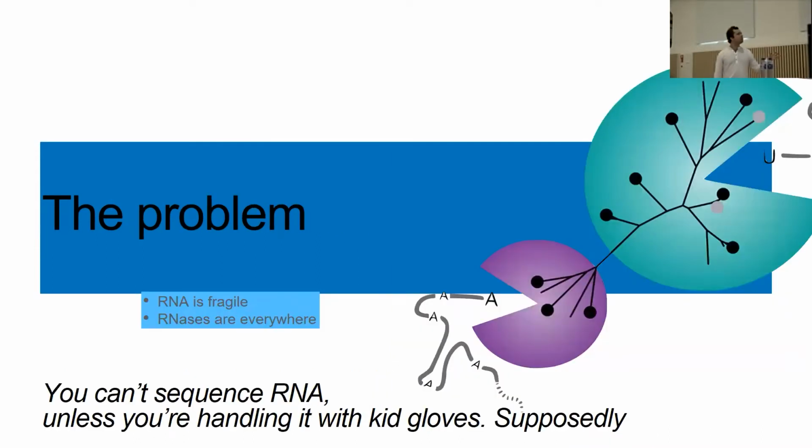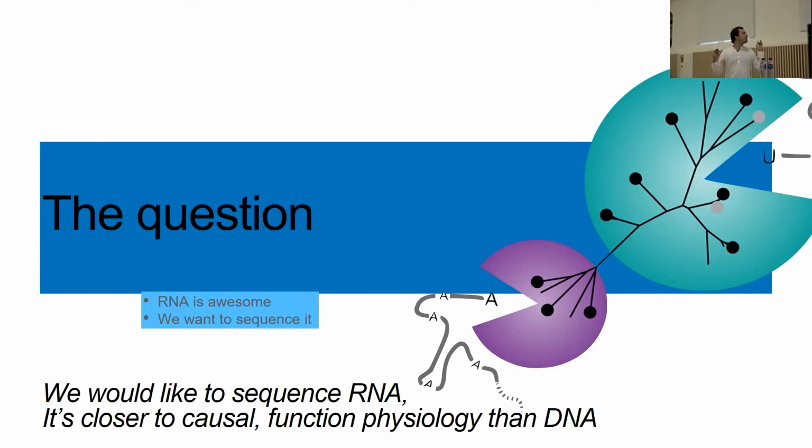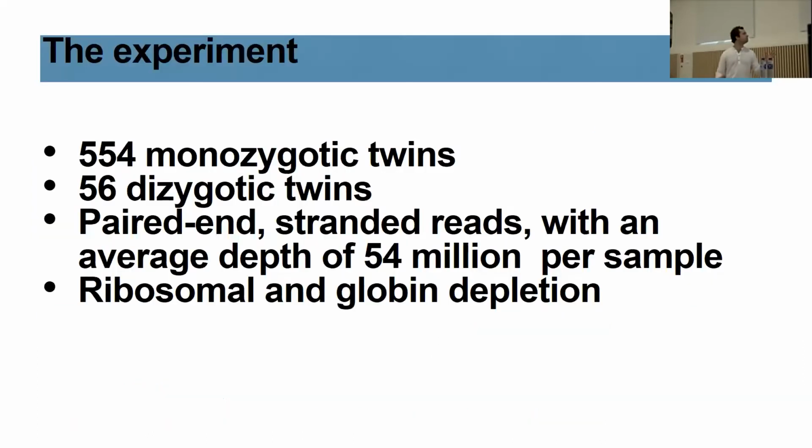The problem for also using it in transcriptomics is that RNA is a very fragile molecule. There are RNases everywhere. And the general thinking is that you can't really sequence RNA unless you are really, really careful with how you're handling it. If it spends a couple of hours at room temperature, it will degrade and you can't do anything with it. And we like RNA because it offers some opportunities which DNA will not. It's closer to the actual causal physiology than DNA very often.